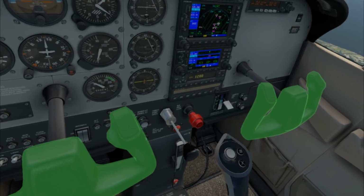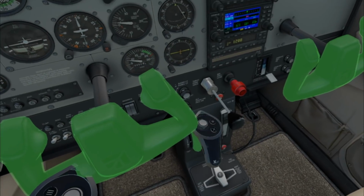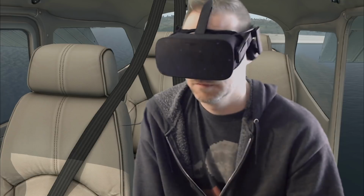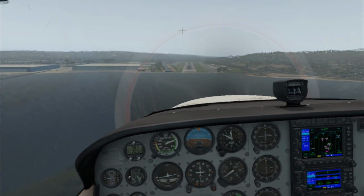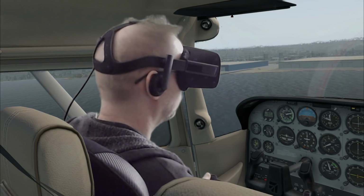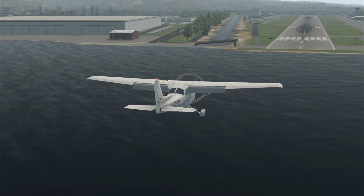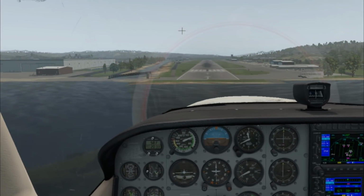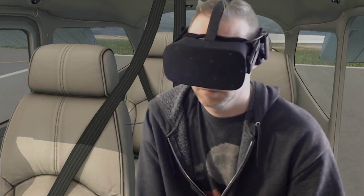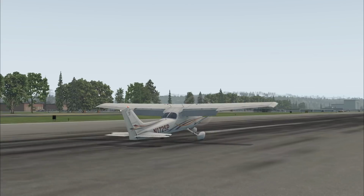Oh, 20 degrees. I'll go full flaps. Pretty high. Power's all the way out. Roll some nose down trim. And we're on glide slope. Still so slow. There's that stall. The main wheels. Nice.